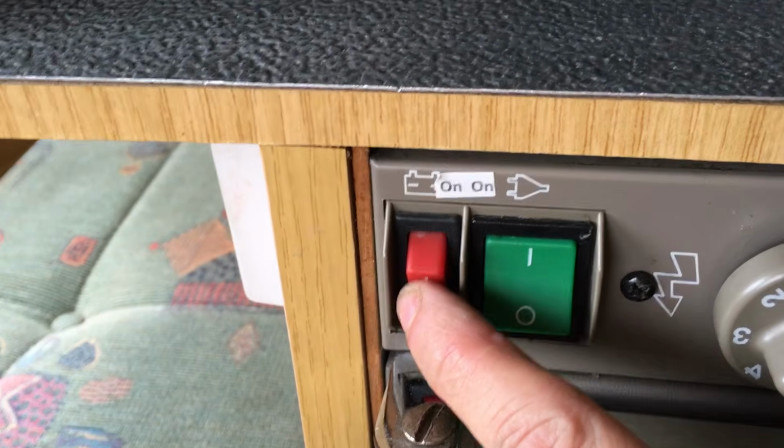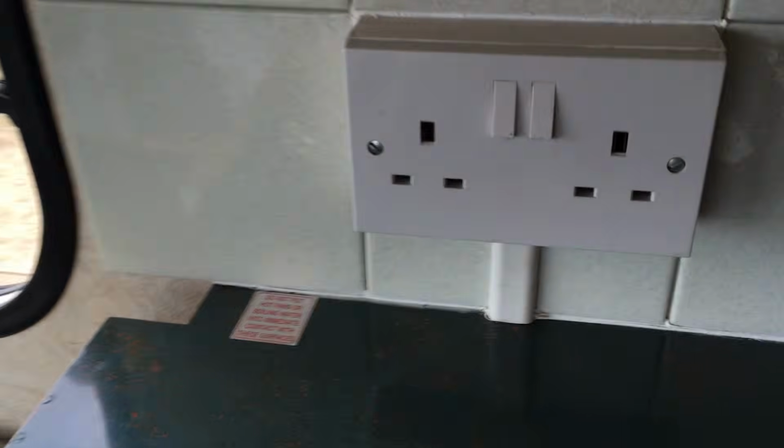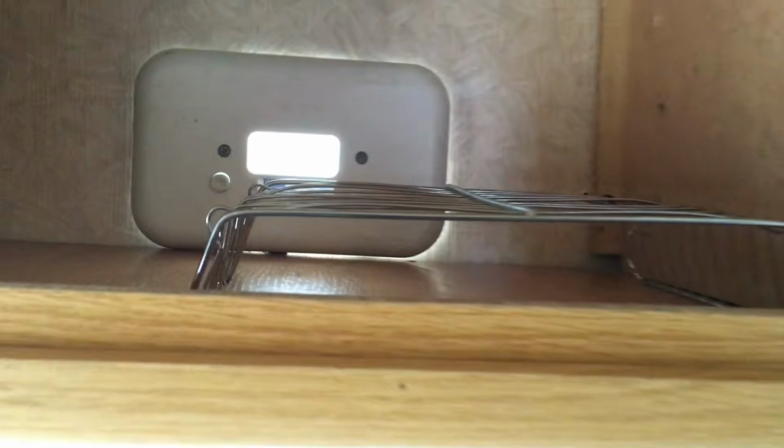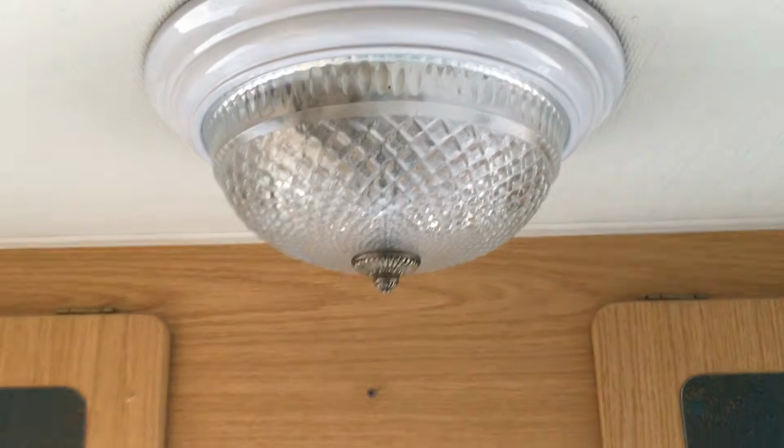Three-way fridge, 12 volt, mains as well as gas, and I have checked it's working on gas as well as mains and on 12 volt. Nice and clean, with a freezer compartment, and that's chilling up nicely. Mains plug sockets, nice cupboards, outside light, and that's working as you can see. This light only works on the mains, so that's a 240 bulb, so when you're plugged into the campsite.